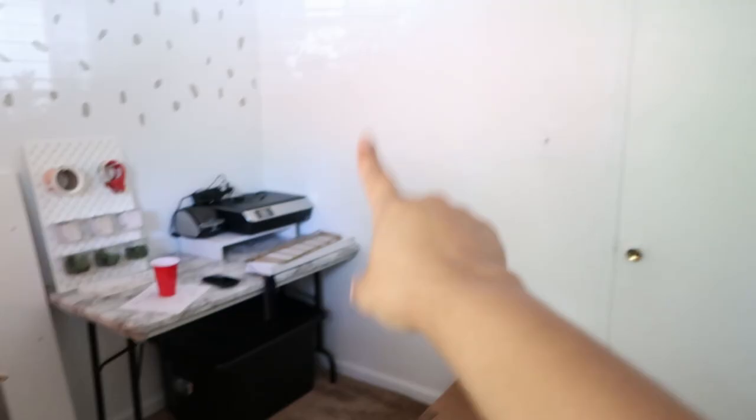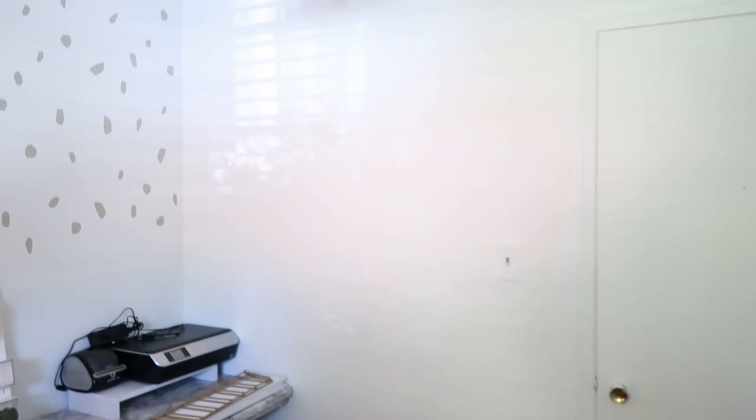So that's going to be the focal point of that wall. The shelf and decor is going to be the focal point of that wall, but that's the accent wall because all of them are white, as you can see. So I wanted one of them to pop. All right, and then last but not least, you have this wall.